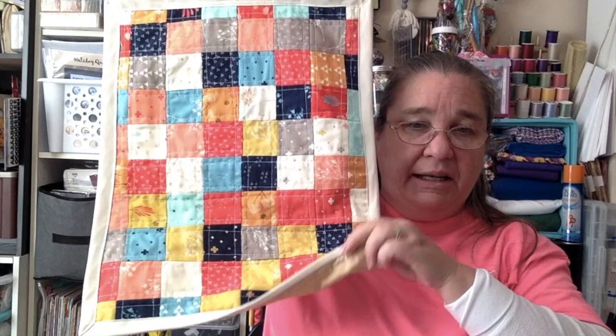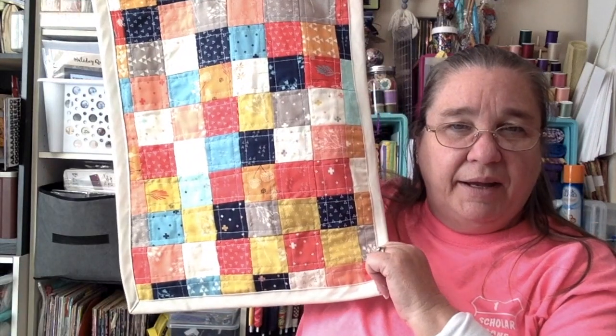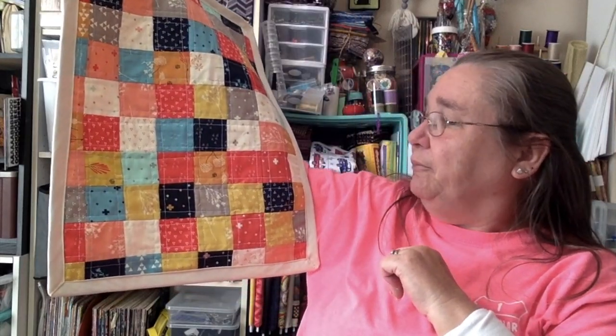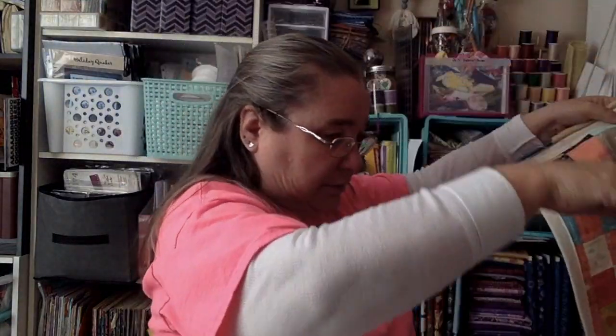I put the binding on. It is a binding. It's not the backing. There's the back. It's not the backing part at all. So I put the binding on it. It did okay. I'm proud of it. I made a little mini quilt. And it's okay. No problem at all. So, yeah, I'm proud of that. I like it. I'll just set it right here. So, yeah, I worked on that.